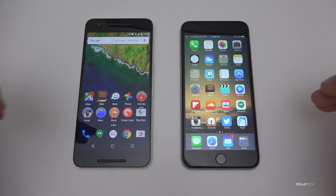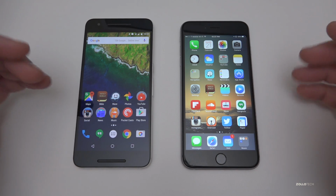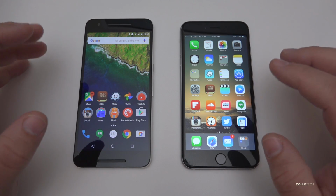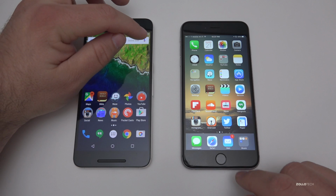Let's start by asking a simple task. So we'll ask what the weather was, see how fast they respond. They're both on the same Wi-Fi network. They're both on T-Mobile. So we should have a pretty fair comparison here as far as that information and how quick it pulls it in. So let's take a look.